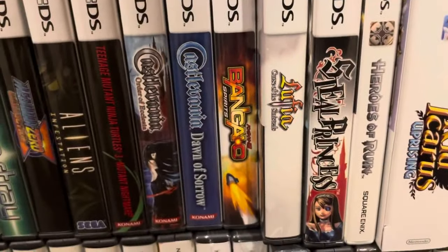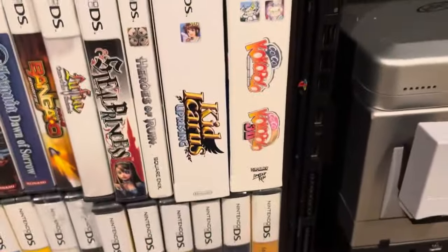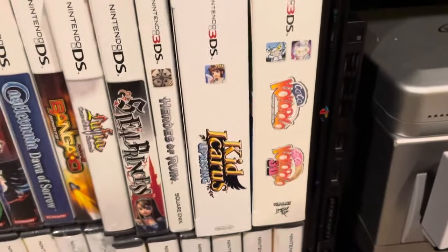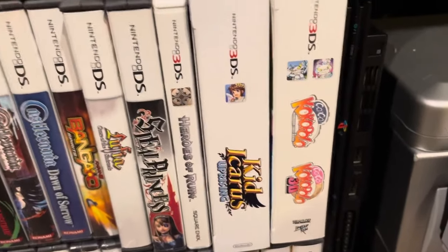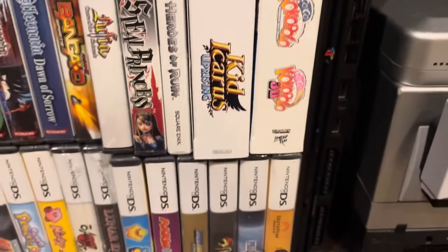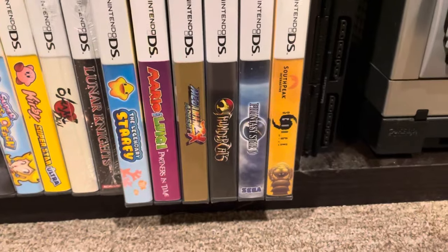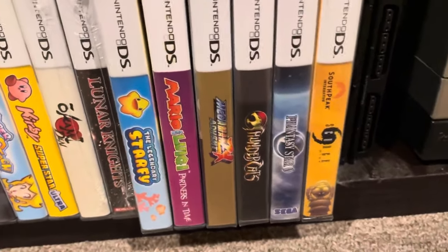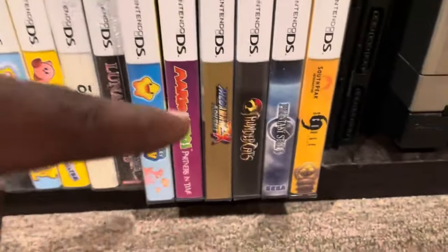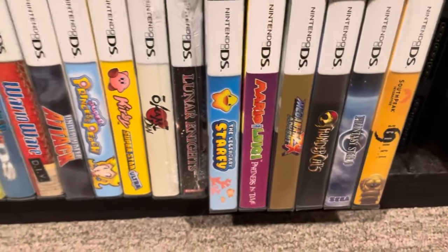Got a couple of RPGs here, Luthia and Steel Princess. And then a couple more DS games, Kid Icarus, that's brand new, as well as Cocolopopo and Cocolopopo 3D. I think this was one of the last games released on the DS by Strictly Limited Games. Check that out. And then more DS games, right? Ones that pop out to me, Thundercats, that's a sick game. The Legend of Starfy. Very colorful and beautiful pixel artwork on that game.